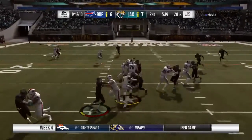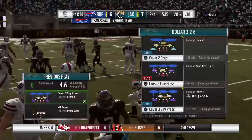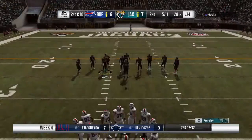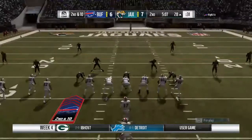This is Marshall. And he stopped immediately there. No gain on the play there. 2nd down. Well, that didn't appear to be a run blitz. He just darted in once he saw the run develop. That appeared to be a case of see ball, get ball.